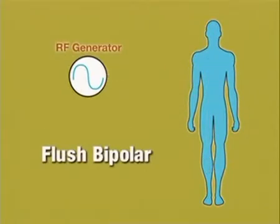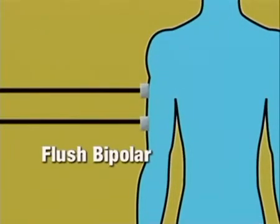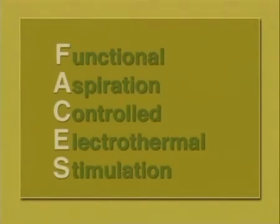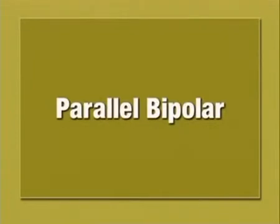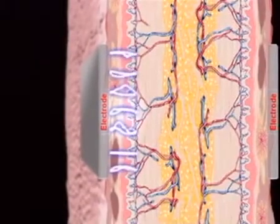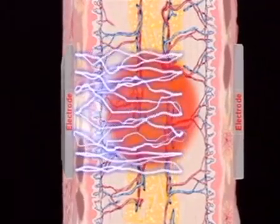Another technique, used by yet another system, is known as flush bipolar. In this type of system, the energy flows across the superficial layers of tissue, causing heating of the epidermis with less heating of the deeper tissue. Aluma's revolutionary technology, called FACES, Functional Aspiration Controlled Electrothermal Stimulation, is a parallel bipolar technique. The Aluma FACES technology is superior to these other methods as it concentrates the RF energy in the targeted area and generates heat deep in the dermal layer, protecting the epidermis.